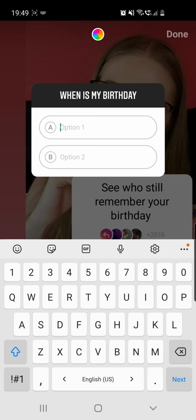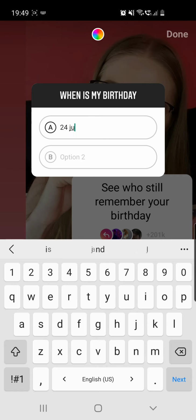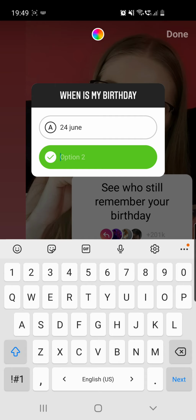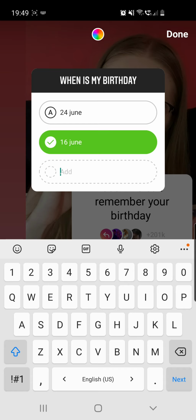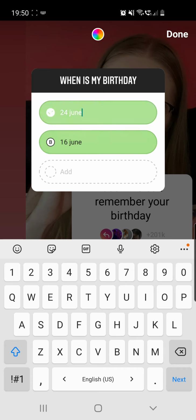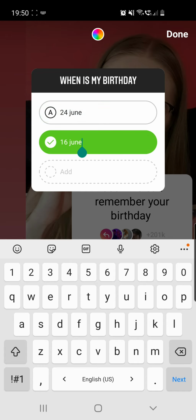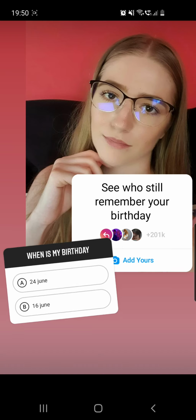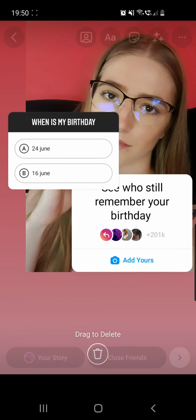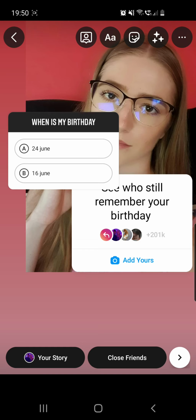And here you have to add the option 1. So I will type in a random date, then I will type in my birth date, and you can add a third option if you like. And here you have to select the good answer like this. You just have to click on the answer, and then you have to click on done from the right top corner, and you can place your sticker with your quiz where you want. So once you're happy with your story, you just have to share it with your friends. Click on the your story button from the left bottom corner.